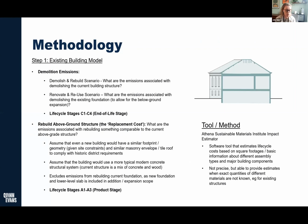We used, this is an interesting thing when you're trying to benchmark, how much did you save by not demolishing and building new? Clearly, this is an existing historic building. We really weren't going to ever consider tearing it down. But how do we value that from a carbon perspective? So I think there's different ways to do this.